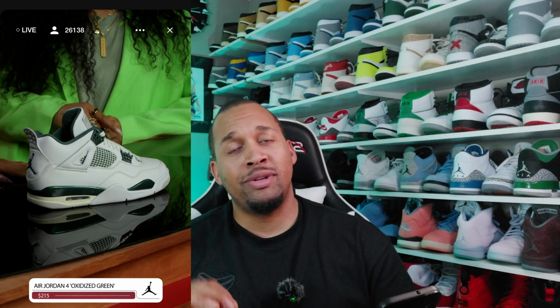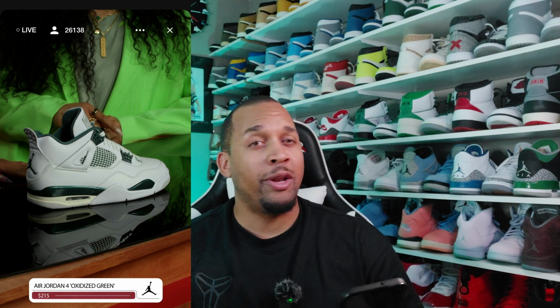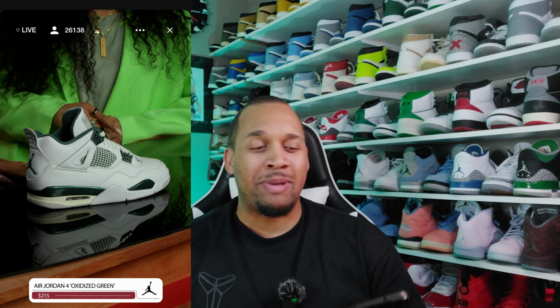Now, as I stated earlier, they did actually go over the summer releases, and I wanted to talk about them real quick here. First up was the Air Jordan 4 Oxidized Green. Retail on these is $215. Now, this is a cop for me, especially with the green and white. You guys know I'm a big Eagles fan, so this is definitely gonna go with some of my Eagles outfits.